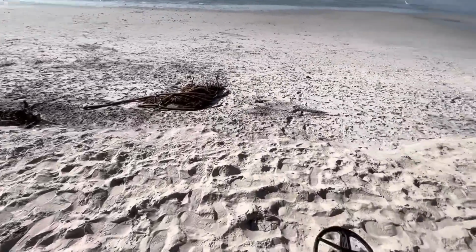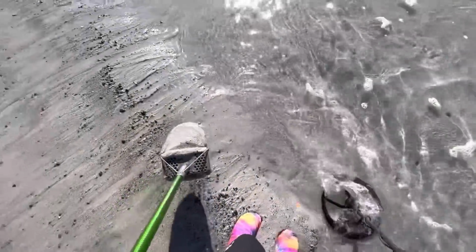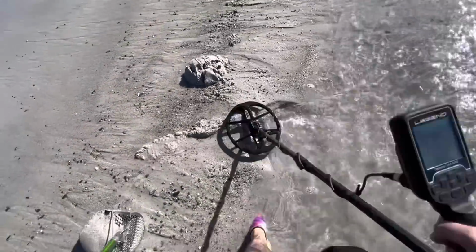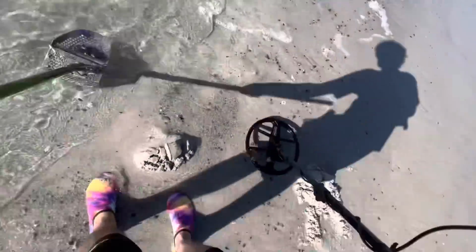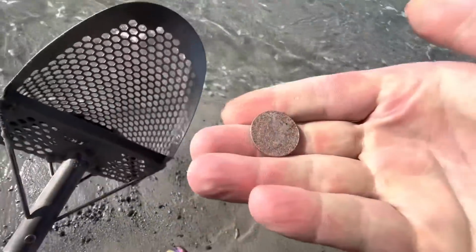Three other detectors here. Look at that cut. Gee whiz. Just getting the trough here. All right, 25 right here. First target, let's go. I think I got it. Hey, we got a nickel on the first target. Now we're talking.